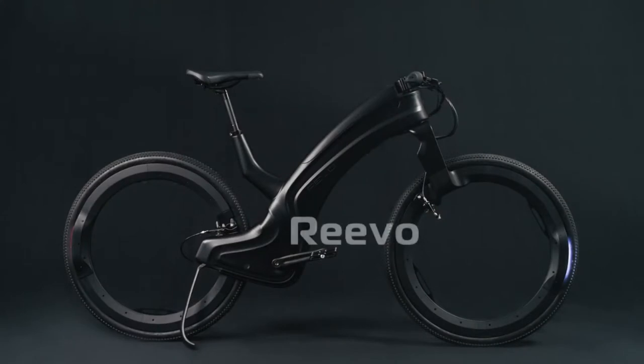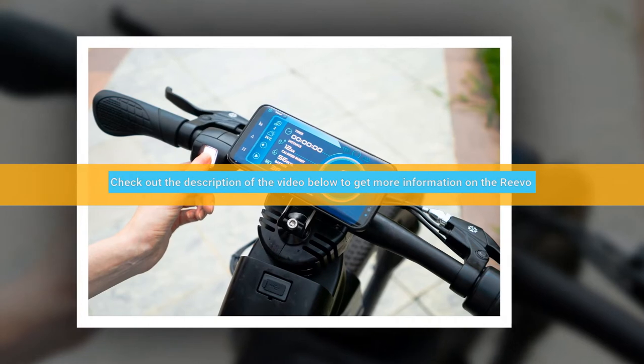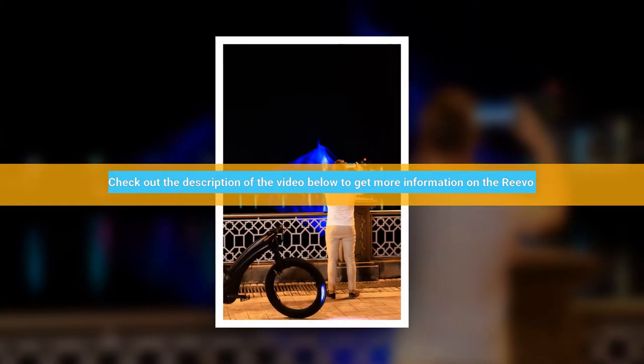So, commuting style with Reevo. The Hubless e-bike that's wonderfully engineered to make every ride exceptional. It's time to upgrade your ride.